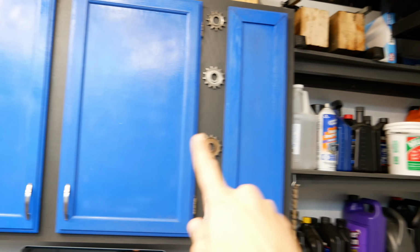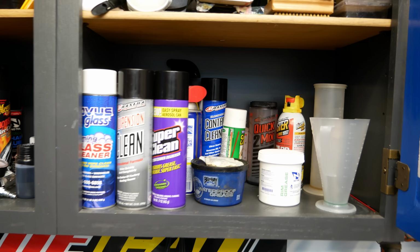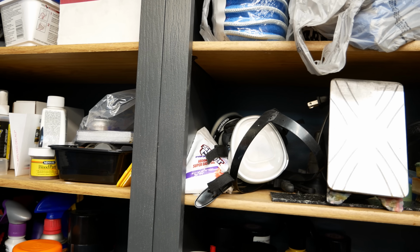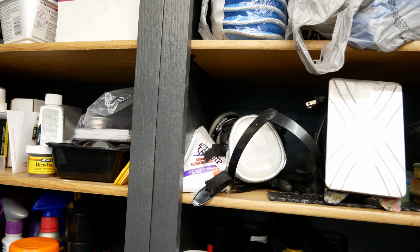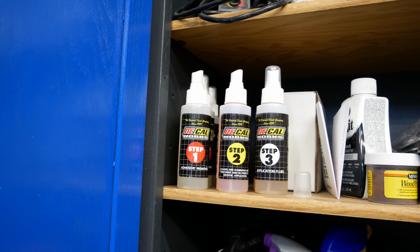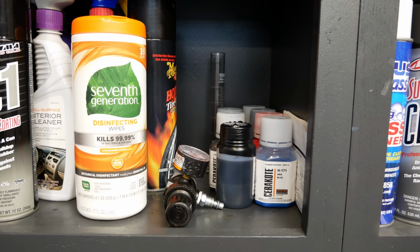I made that door to try and match the rest. I'm pretty pleased with it. Coming over here, we've got all of the degreasers, grease, contact cleaner, WD-40, measuring cups, things like that. The respirator, which I use for Cerakoting and when I'm buffing parts. And then this is the wax setup for skis and snowboards. Got the Decal Works graphic application kit, some more cleaning supplies and things like that, and then Cerakote materials.